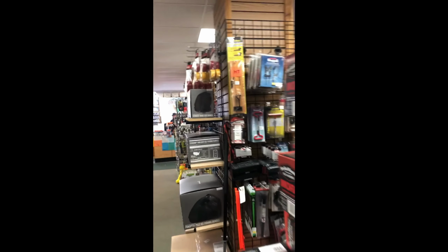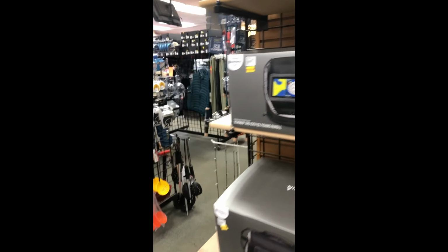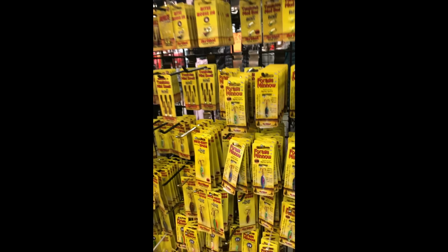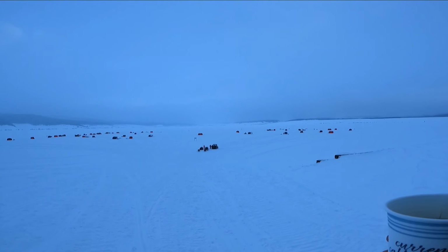So make sure you check out Gene Taylor's in Gunnison. They got the lithiums, they got the cases, they got everything you need. So make sure you come check them out. This is my favorite little area right here because they got all these tungstens. Lots of great stuff. You need practice, right? So remember, hit up Gene Taylor's whenever you're in Gunnison. Thanks, guys. Appreciate you. Take it easy.